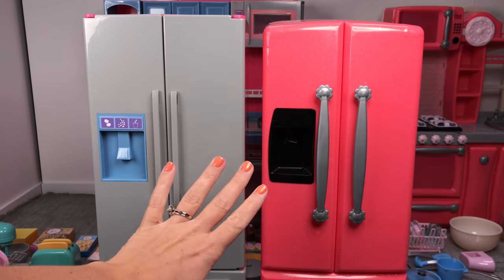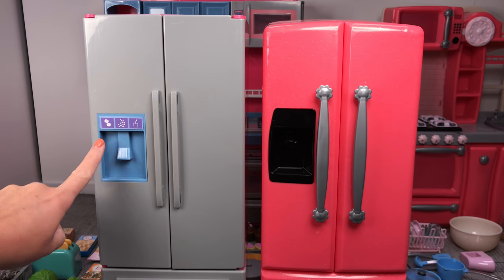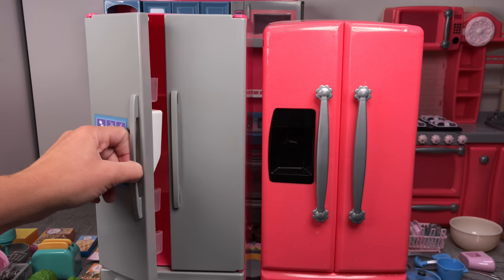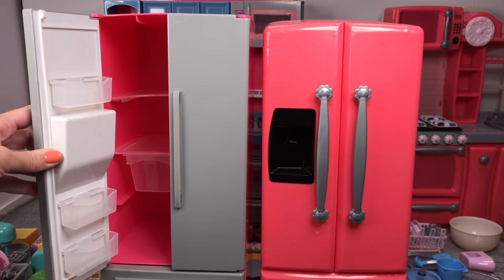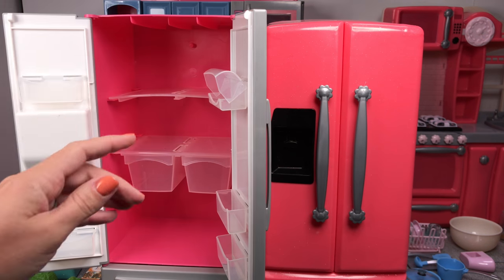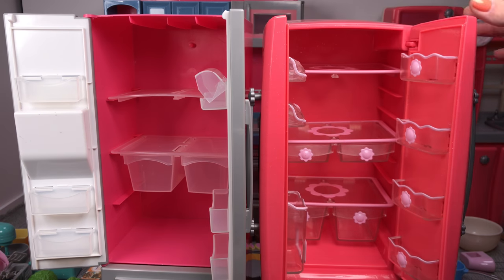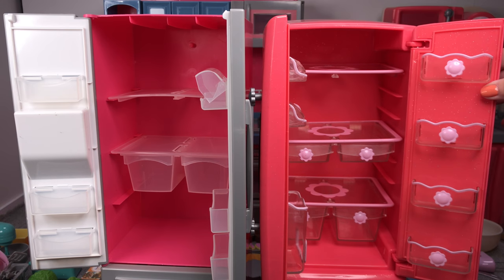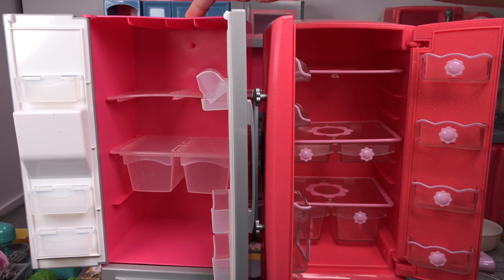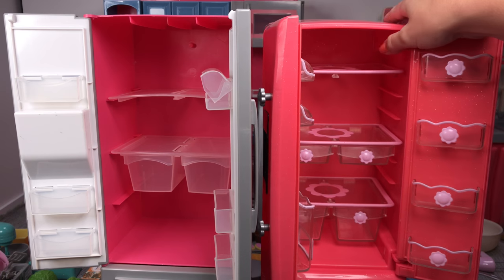Both refrigerators have the double doors on the top, and they also both have the ice dispenser and water filters on the door. As I open up these doors, you'll be able to see what I mean by flimsy plastic. It definitely moves a lot, and it's kind of hard to set up the fridge inside because it moves and shifts when you're setting things up. But when I open the Our Generation fridge, you see how it's nice and sturdy, and it's very, very thick. You can see the thickness at the very top here. You see the Journey Girls gives and bends, and the Our Generation is pretty thick.